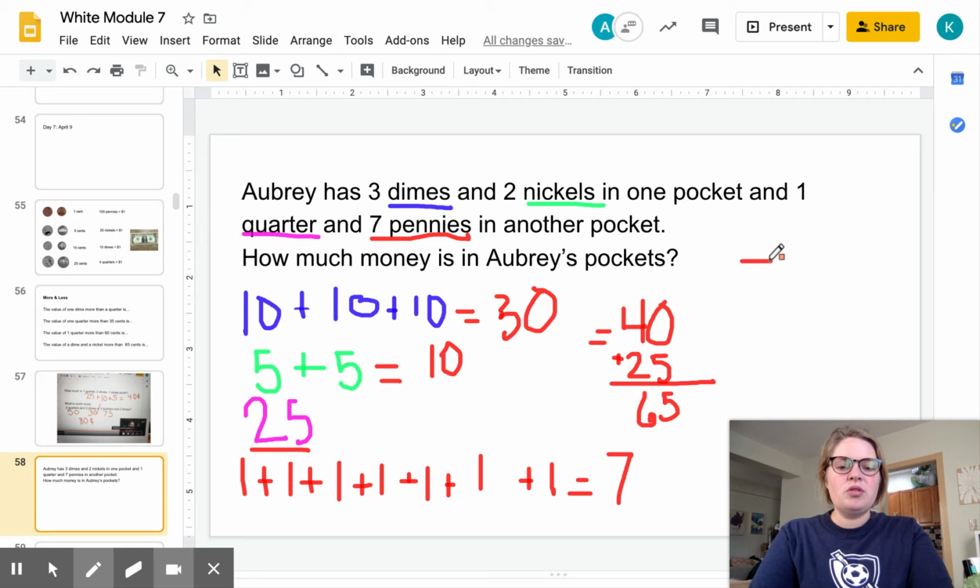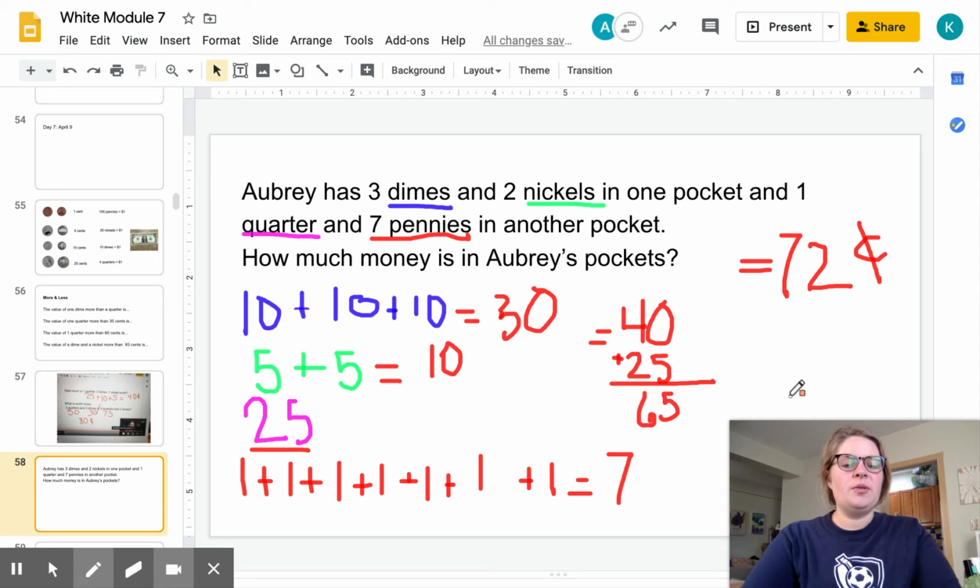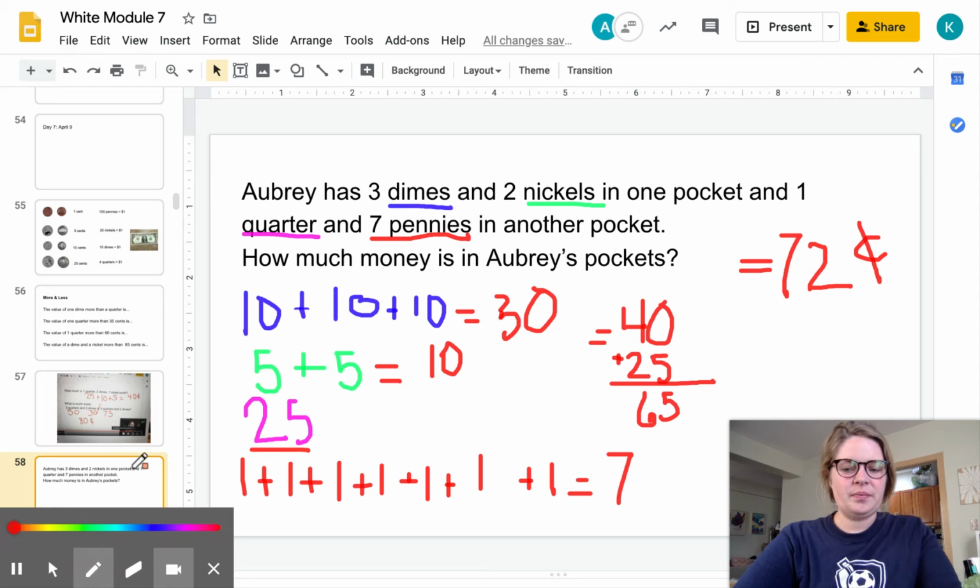Recall that you do not need to do the same strategies that I use. You just need to use the one that works best for your brain. So here we are, 72 cents is in Aubrey's pockets. Good work.